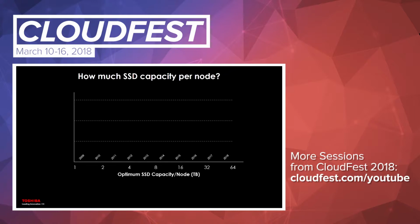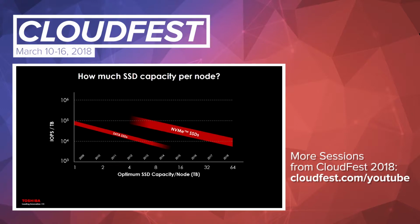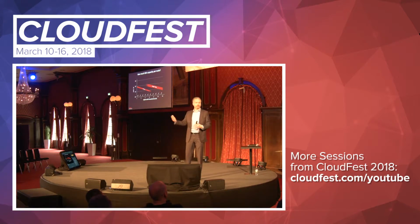On the y-axis, we have the performance density, so IOPS per terabyte. And that's really most relevant as you think about these different capacities. The drives themselves don't get faster the bigger they are. So a 1 terabyte drive and a 4 terabyte drive perform roughly the same.